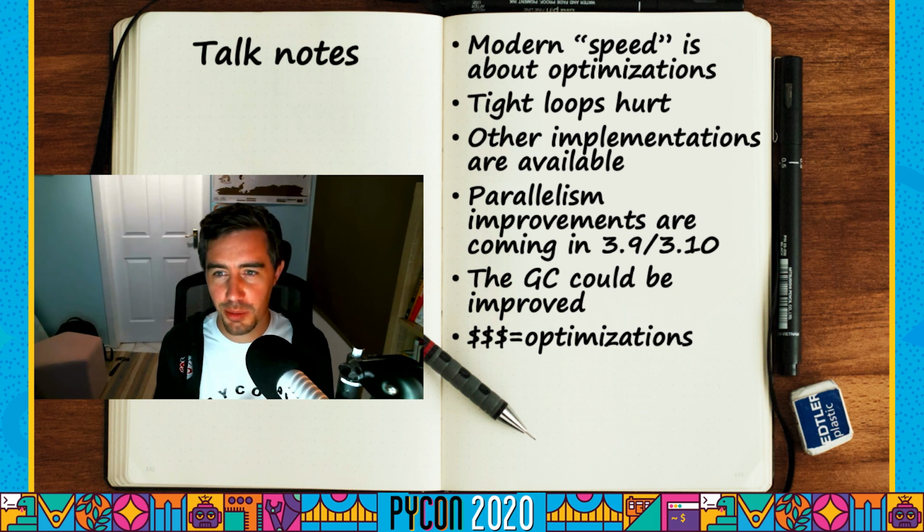But lastly, optimizations cost money and they cost time and they cost effort and they cost planning. These are complex things. This is not a simple thing that we can just go and hack in a few lines of code. And CPython is general purpose, so if we make optimizations, they come with compromises. And there are optimizations available. There are other approaches to Python.